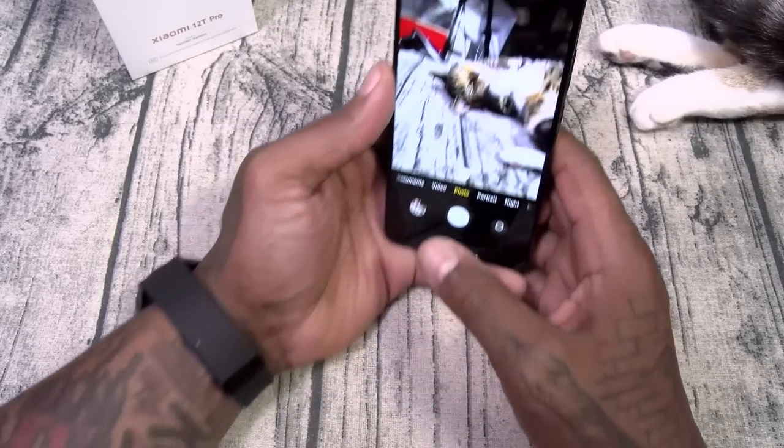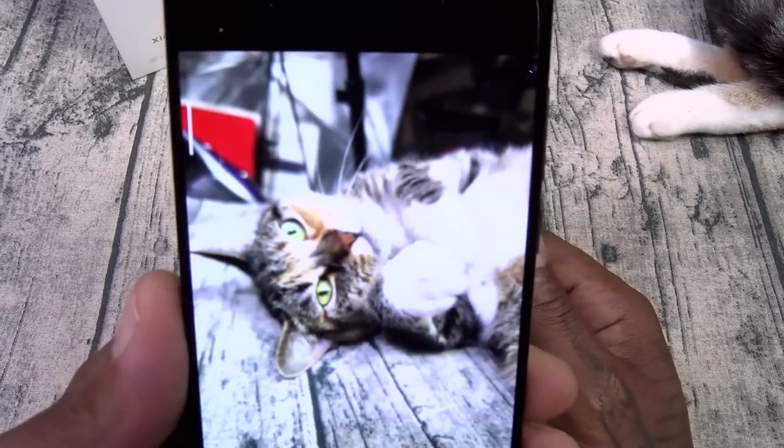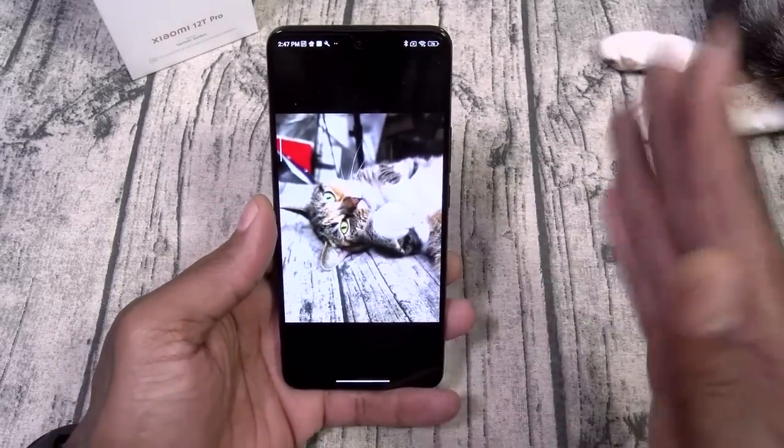Look, she was being a dick. As soon as she get cute, and then when I want to take the photo, she want to move. Look at that. Point and shoot.